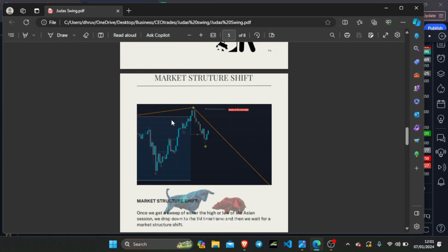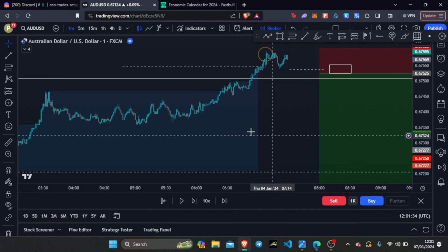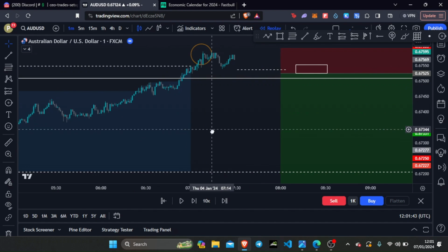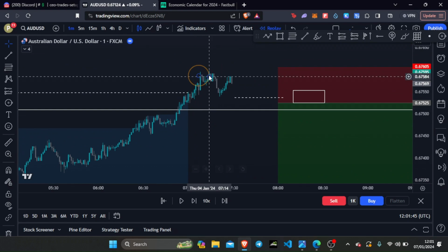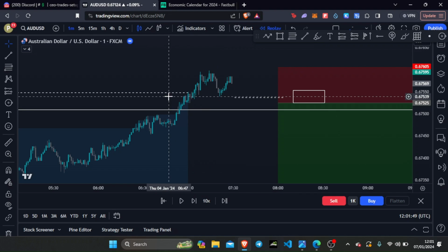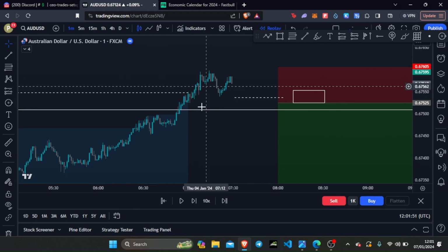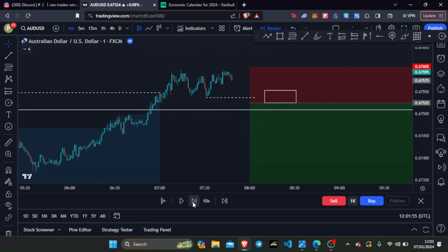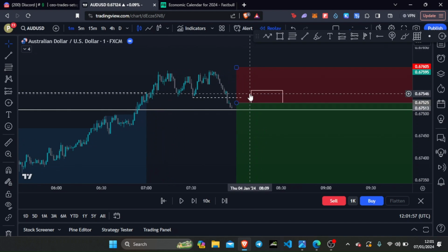So we've now got a liquidation of this buy side liquidity, and now we're looking for a market structure shift. So let's mark this out together, because now we're in a higher time frame area of interest. We've swept the liquidity, and now we're waiting for a market structure shift. So price plays around for a little bit, and then eventually we get this right here. So let's mark this out together.